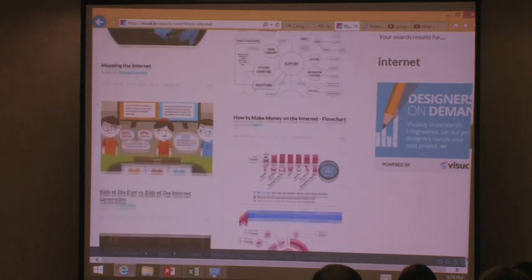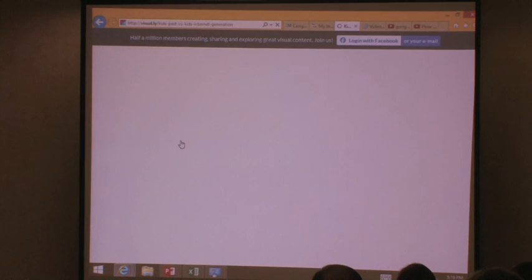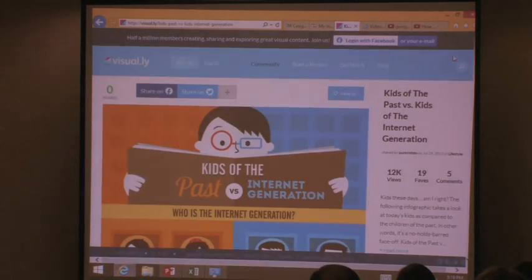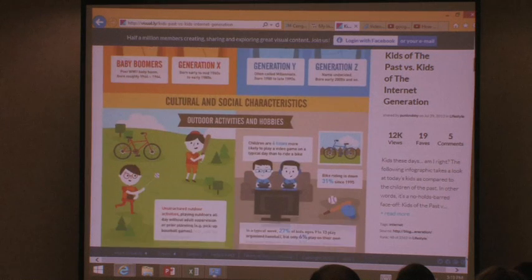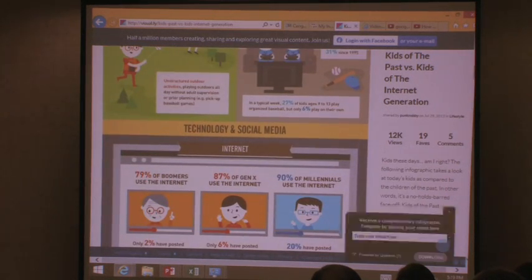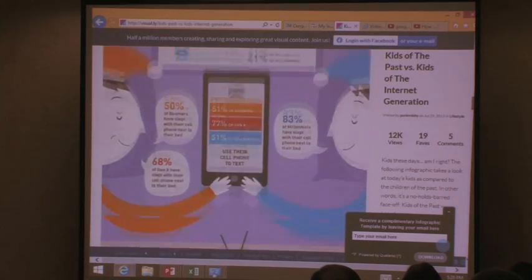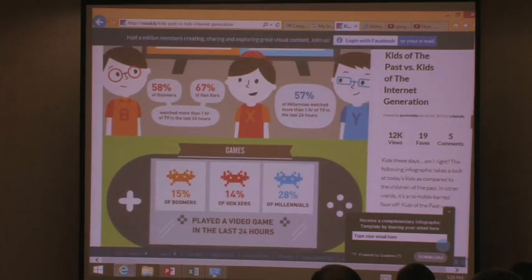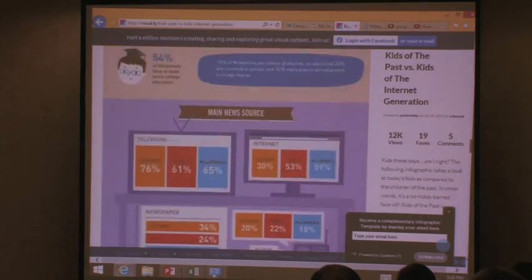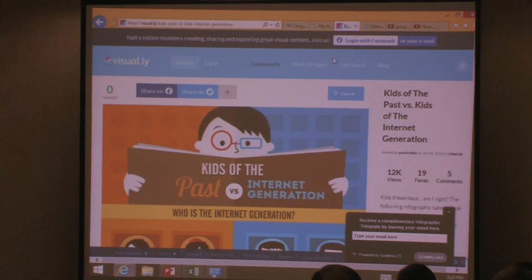So a picture right here is talking about kids of the past versus kids of the internet. So I could put a link to this. Then I find that the students will take the time to go through an infographic like this. Did you know 79% of boomers use the internet versus 90% of millennials use the internet? So then we can have a discussion about what all these numbers mean. But let's face it, this would be a very long article that the students would now delve into. What's new about this site is now you can start a project of your own.